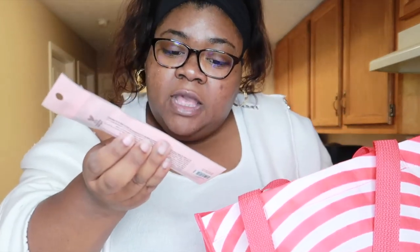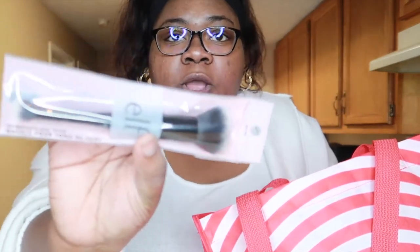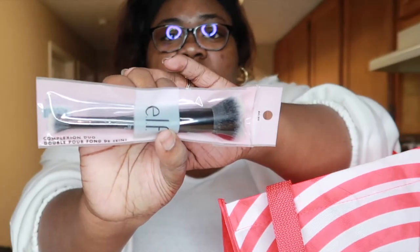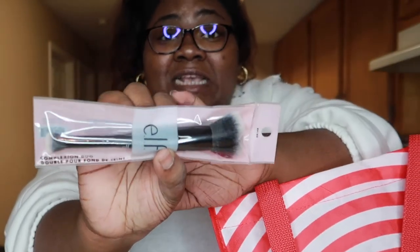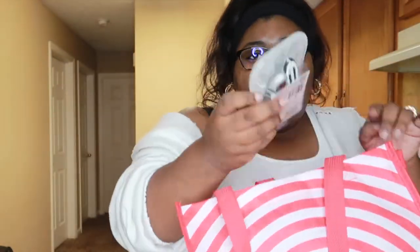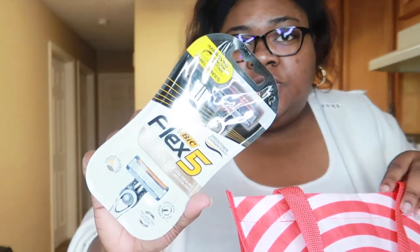What else? You saw me pick up this e.l.f. Complexion Duo brush. You guys, I thought this was $6, but it was actually $8. And I don't know about that e.l.f. I feel like I'm always getting razors when I go, so I got some razors.